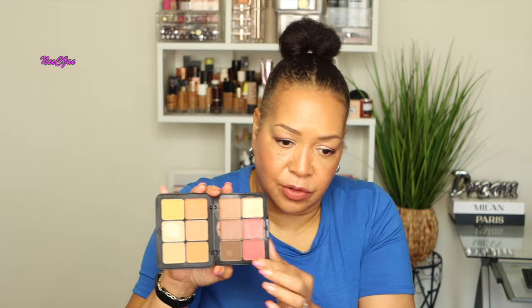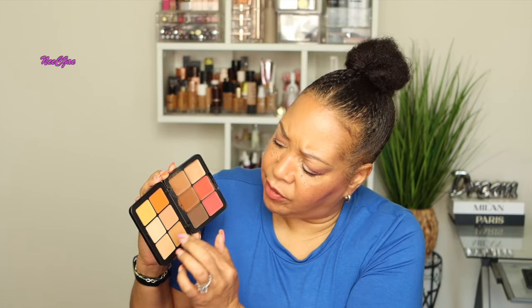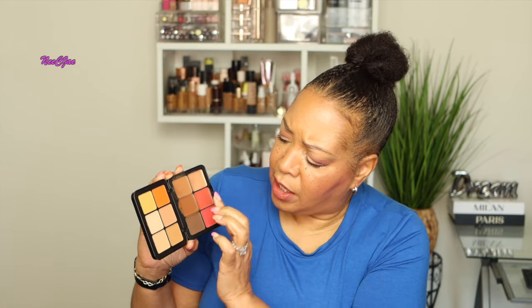Now, I love this palette and I've used it a lot. I try not to be so messy in it. If you can see, I don't know if you can see. However, when I put it up too close, it seems like the colors are not right. So I'm going to hold it back here. You have a corrector, your concealers and all of that in this area, okay? Here you have the highlighter, the bronzers, and the blush.